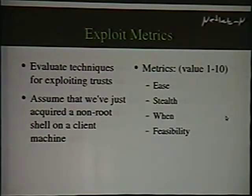So let's look at some metrics by which we're going to evaluate methods for exploiting trust relationships. I've just picked a couple. I'm going to rate them from 1 to 10 for ease of use: how straightforward it is, how understandable, how little work you have to do. Stealth: how sneaky you can be, how much effort you have to go to hide what you're doing. Speed: how close to right now can you do this? And finally, feasibility: how often you're going to run into a scenario where you can use this particular type of attack. For the purposes of this exercise, we're going to assume that we've just acquired a non-root shell on a box, like we did in the example.